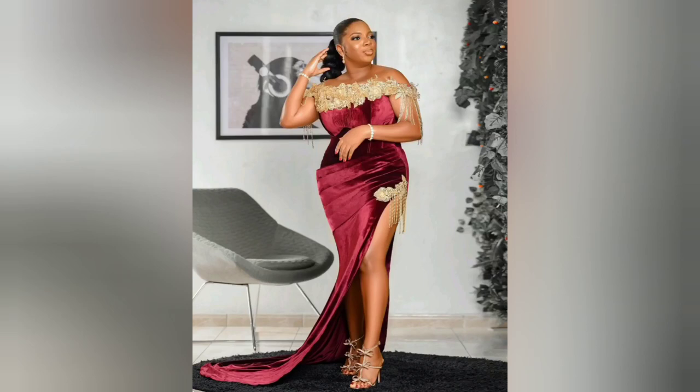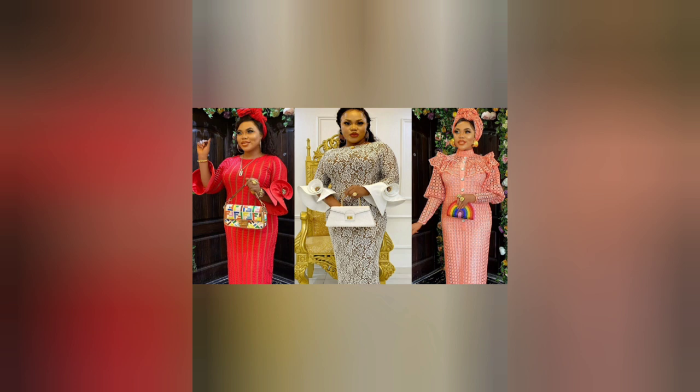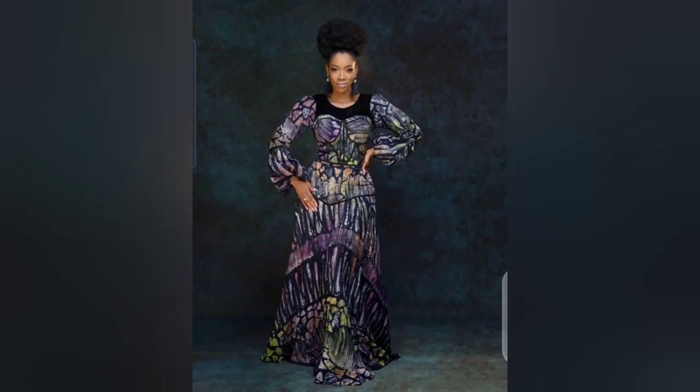Hi guys, I love this red velvet gangster. It's just so beautiful. The touch of gold is on point. The off shoulder, the details, is just everything, guys. Even this three Asoebi style, like this three lace style, which one is your favorite? Is it the red, white, the milk white, or the pink one? Just share with me in the comment section.